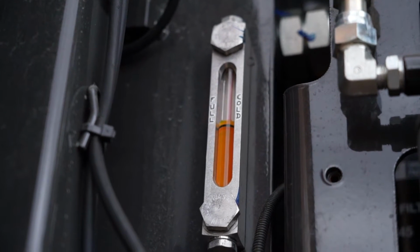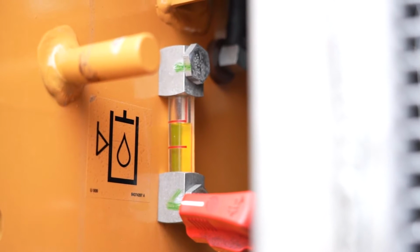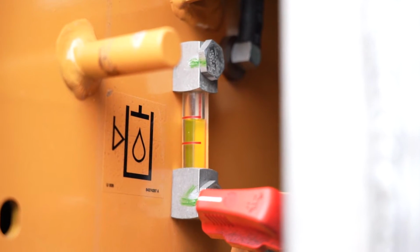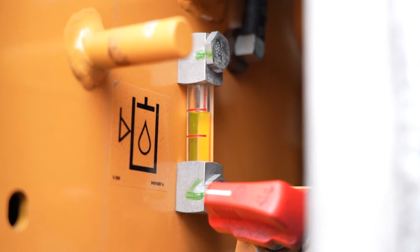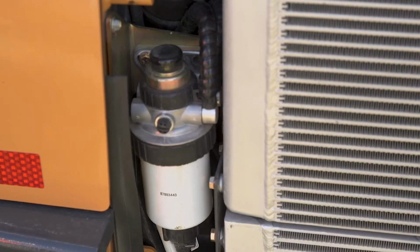You may identify broken hoses, damaged filters, pooled fluids, whatever it might be. Identifying those up front and notifying your fleet management staff or your local Case dealer as needed is a good step towards keeping that machine up and running.